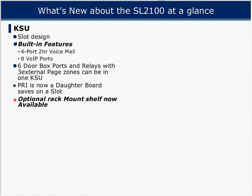The system is now truly rack mountable. We have an optional rack mount shelf available for the system. I have a picture coming up that shows it rack mounted. We've had this shelf fabricated to fit specifically our KSU, so it's not a generic shelf. The KSU rests on there and almost locks into the shelf mounted on a rack. Really cool. Again, this will have a great appeal to the IT guys you talk to about phone systems.